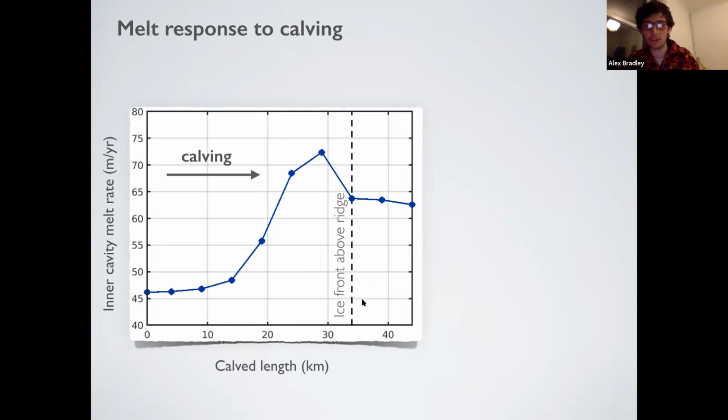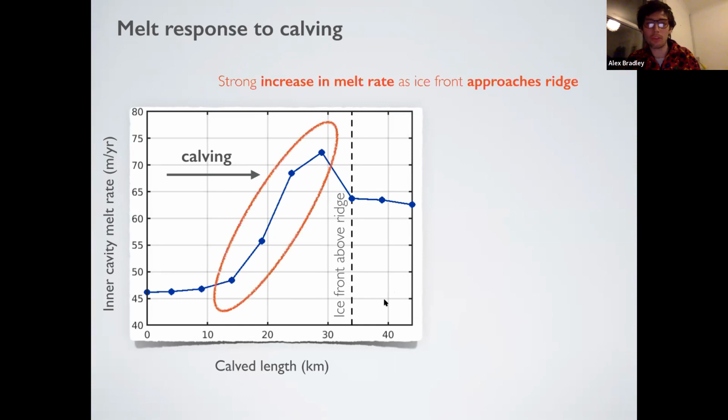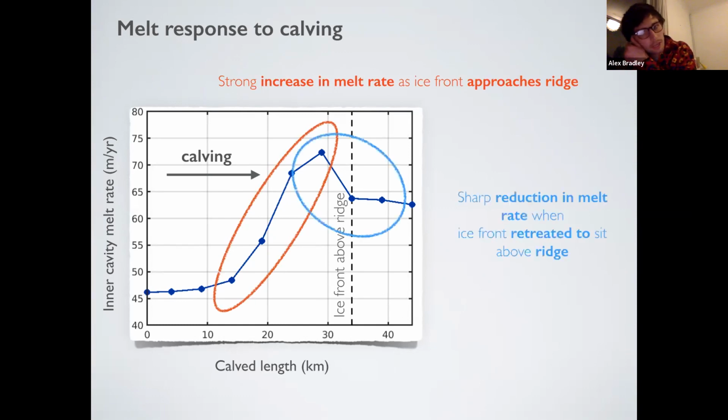And there's lots to dive into that I don't have time to here, but 2 things to point out. One, you get a very strong increase in melt rate as the ice front approaches the ridge, with this maximum something like 75% higher than it is when it's a long way offshore of the ridge. And perhaps surprisingly, you get a quite sharp reduction in the melt rate when the ice front is retreated to sit above the ridge. And this was a bit counterintuitive to us. We expected that once the ice front reached the ridge, there would be much, much more warm water able to reach that inner cavity. And indeed, you do see that, but you find that there's also a reduction in cavity circulation that opposes that to ultimately lead to a reduction in the melt rate.